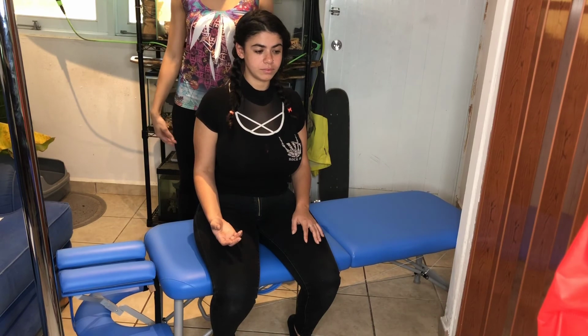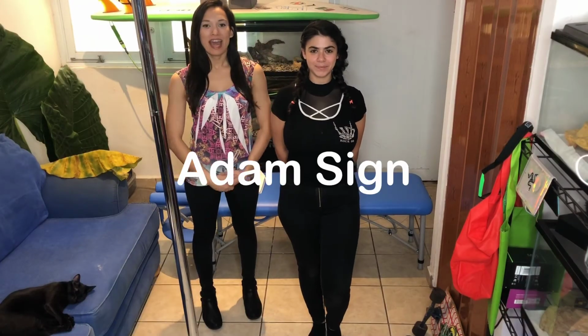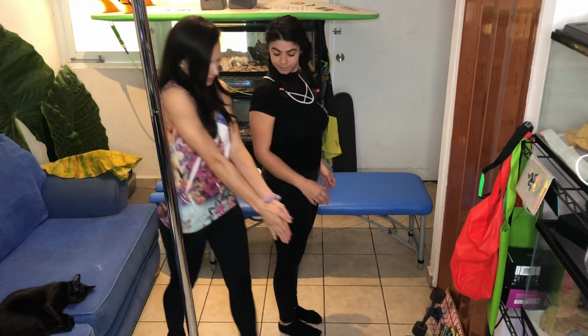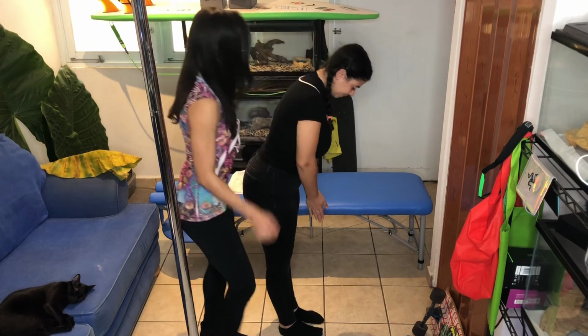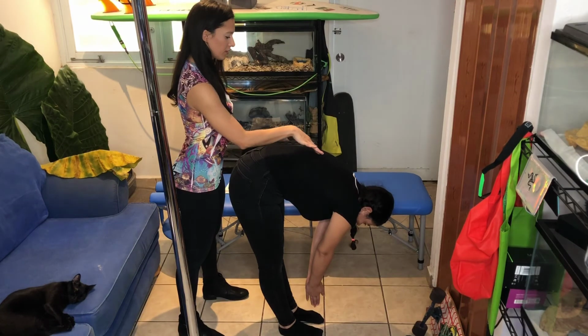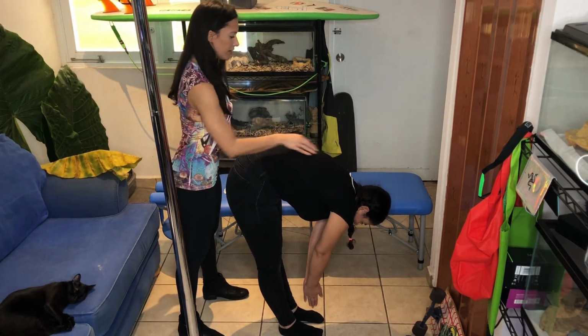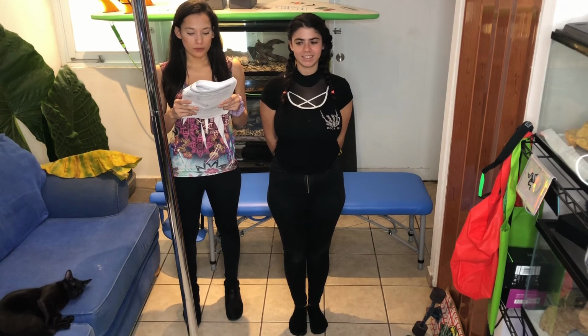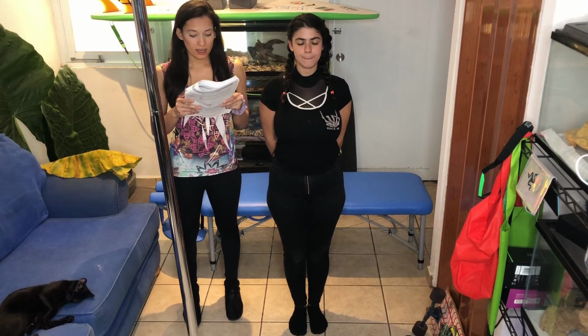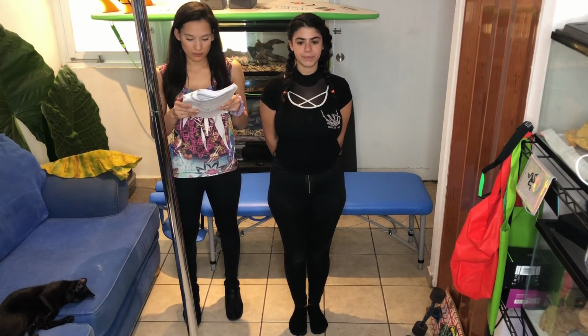I will demonstrate tests for thoracic nerves. So now we're going to perform the Adam sign. So can you please put your hands like this and touch your toes. Okay, now we're going to notice her scoliosis curvature. It kind of leans to the right side. Positive would be if scoliosis is observed to straighten, indicating negative evidence of a structural scoliosis, suggesting functional scoliosis, trauma or subluxation. Second one would be if scoliosis does not straighten, indicates positive evidence of structural scoliosis.